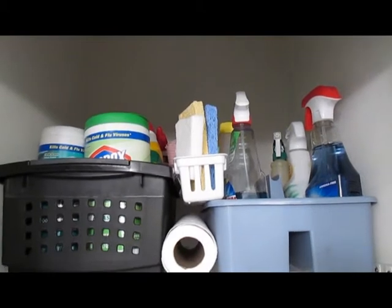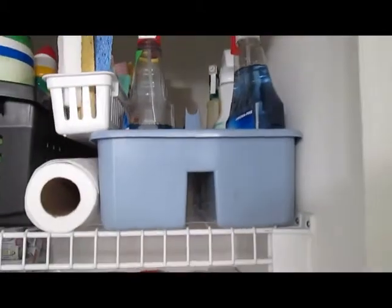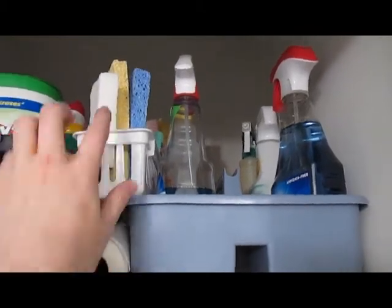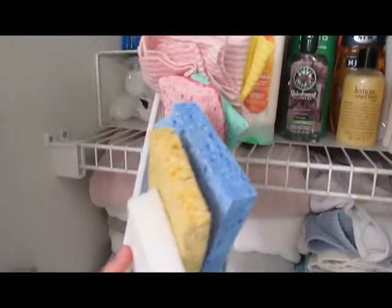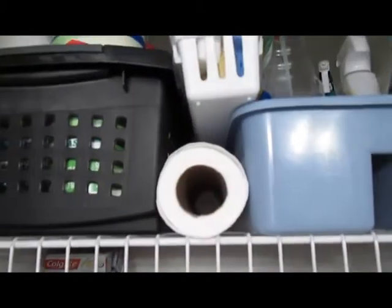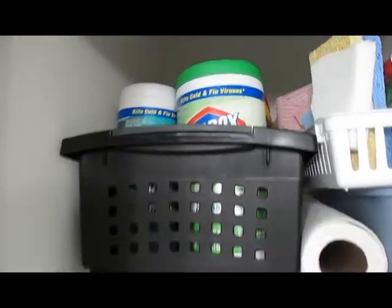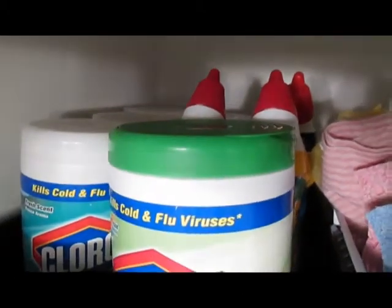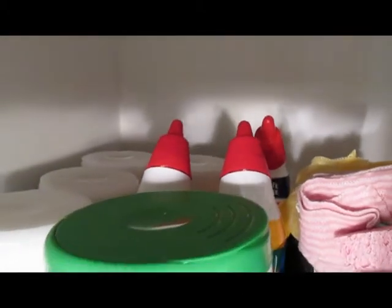In here I have all cleaning supplies. This little basket has the stuff that we use to clean our bathroom regularly. And in this I have sponges and cloths and a Mr. Clean Magic Eraser, so that's easy to get to. Paper towels. And in this basket I have backup cleaning stuff, like Clorox wipes and toilet cleaner.